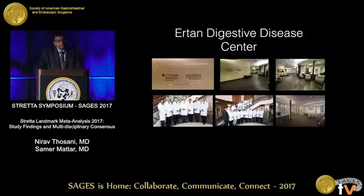So now we'll show you where Stretta fits in my practice. This is our endo center. We are about 18 gastroenterologists, and 7 of us are advanced endoscopists who perform these procedures.